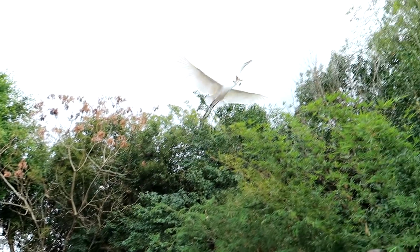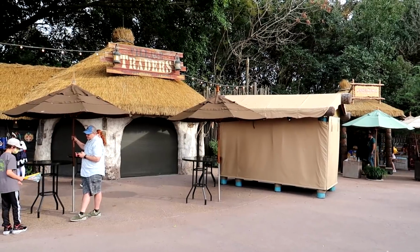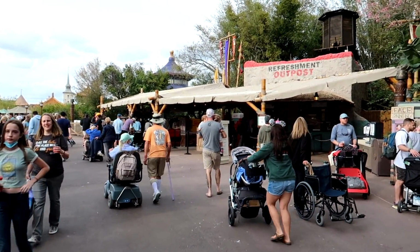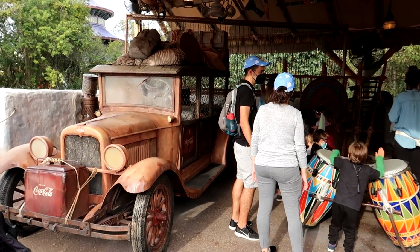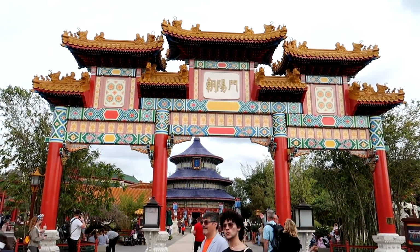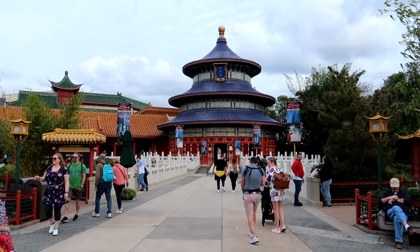Uh-oh. Oh, where's that bird going? Where we're passing through right here is not an official country. It is an unidentified village outpost. Now we enter China.